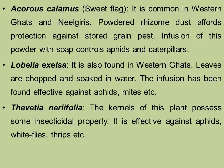Lobelia excelsa is also found in the Western Ghats. The leaves are chopped and soaked in water. The infusion has been found effective against aphids and mites. Similarly, the kernels of the plant Thevetia neriifolia have been observed to possess certain insecticidal properties, and they have been used effectively against aphids, whiteflies, thrips, etc.